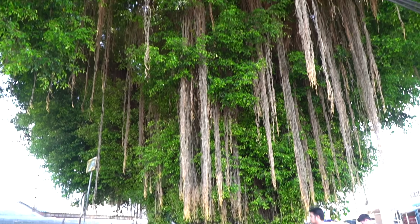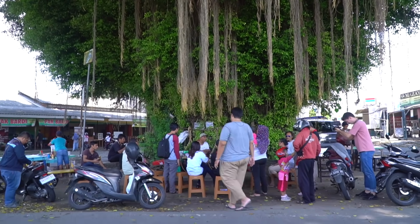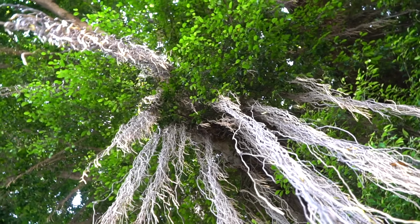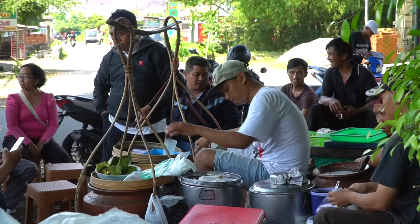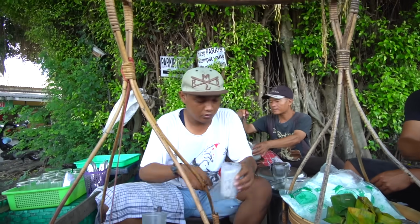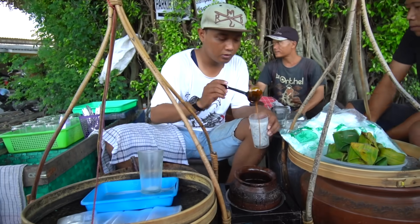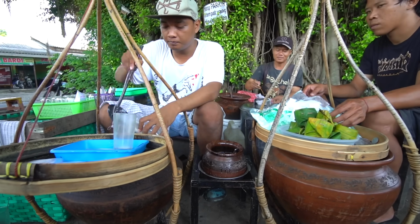So just down the street from the market, you'll notice this massive banyan tree. They've actually built the road around the tree. And then you'll see a bunch of locals congregating underneath it. And that's because there's a guy selling Ice Cendol, which is sort of like a dessert, but we're gonna have it for breakfast. You can see behind me, he's serving it out of this really cool kind of double basket that he can carry on his shoulder, but he's set up here for the morning and he's working super fast.